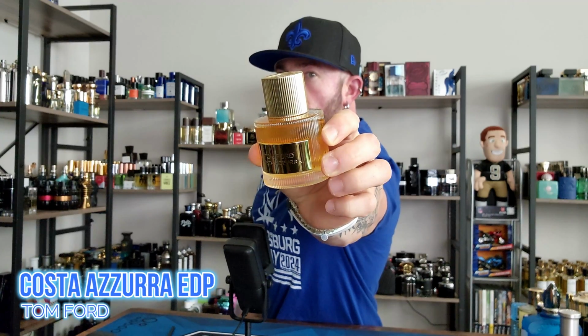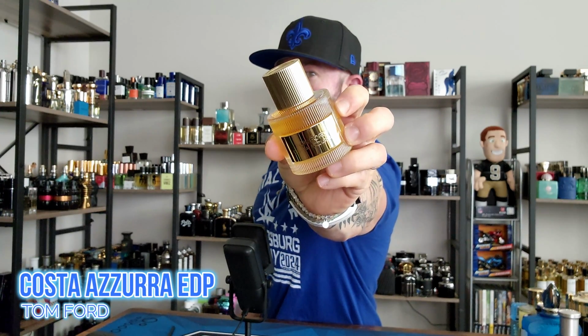It's a totally revamped collection of what I believe to be some elite tier, all-star level aquatics for you to check out in 2024. Starting with one of my personal favorites that has a green woody tone but still has that breezy saltwater feel to it: Costa Azzurra Eau de Parfum from Tom Ford. You're not going to see this one get a whole lot of love from a lot of people, which is a shame because it's an amazing fragrance.